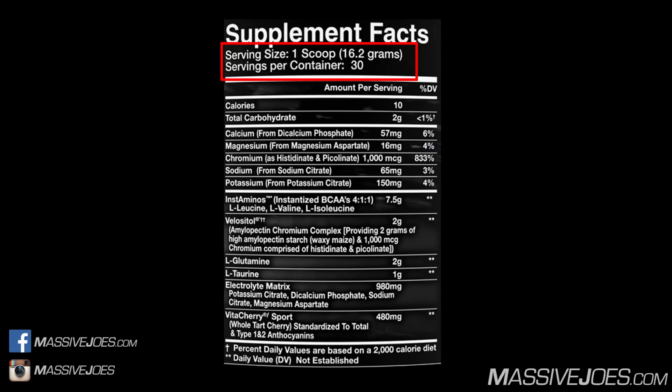fully disclosed nutritional information panel so we can quickly do a sum, add up all of the active ingredients, discover there's 13.96 grams of actives, which means we're dealing with 86% active ingredients and just 14% flavors, sweeteners, and colors in this Olympus Labs ENDUR. That is damn near ridiculous.